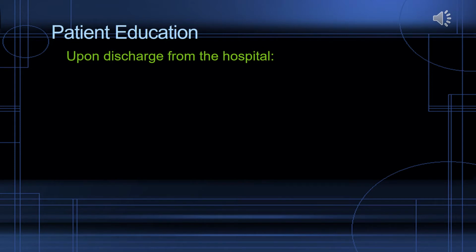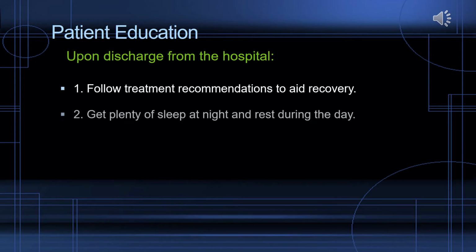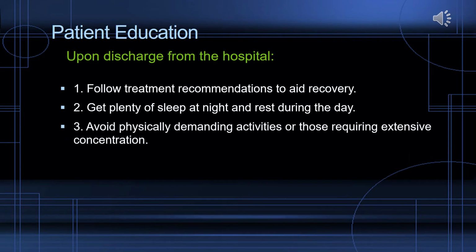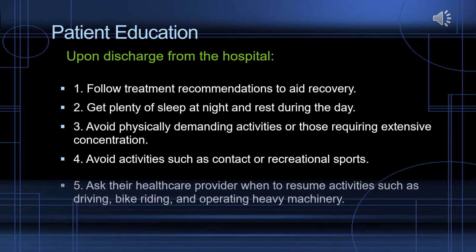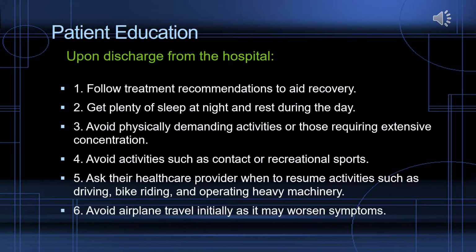Patient education upon discharge from the hospital. Follow treatment recommendations to aid recovery. Get plenty of sleep at night and rest during the day. Avoid physically demanding activities or those requiring extensive concentration. Avoid activities such as contact or recreational sports. Patients should ask their healthcare provider when to resume activities such as driving, bike riding, and operating heavy machinery. Avoid airplane travel initially, as it may worsen symptoms.